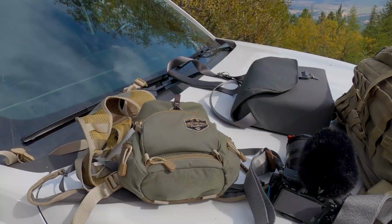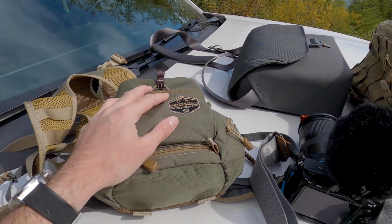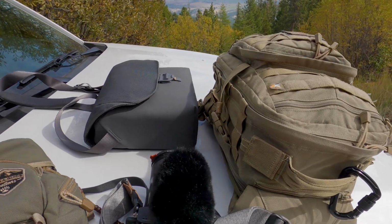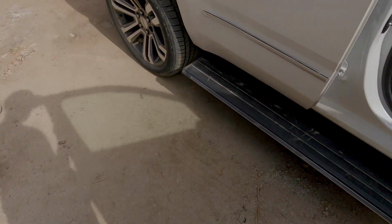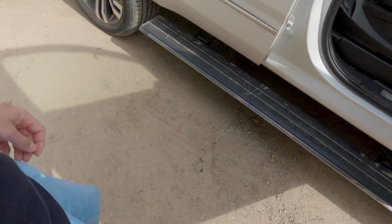Right, I've probably got way more stuff than you need for a hike like this, but I've got some binoculars, camera, drone, and a few other camera bits and snacks and what have you, water. Oh, and bear spray. Yeah, need some of that, just in case.